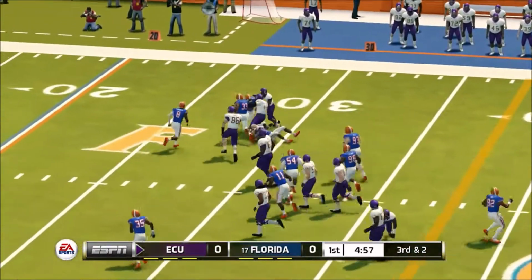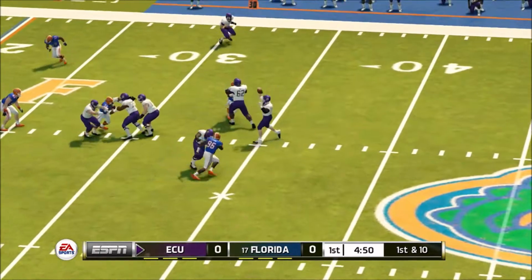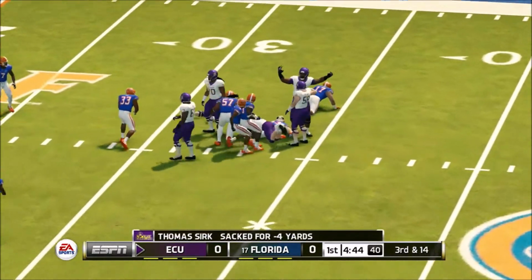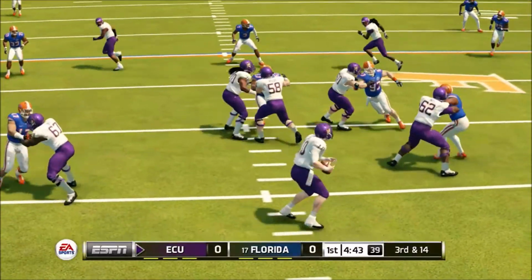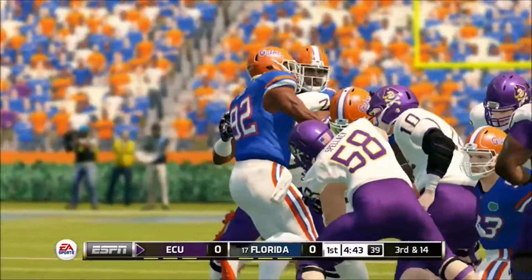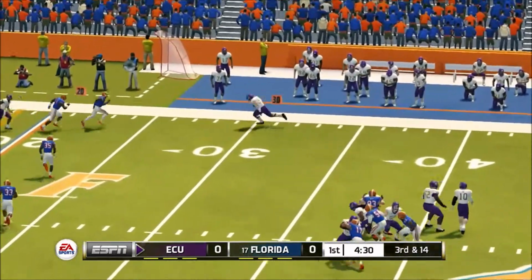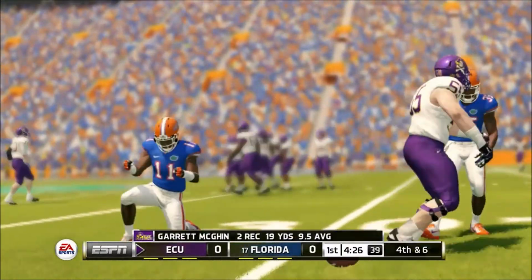He has some room. He's at the 30. A nice third down. Looking for his man, incomplete. He's scrambling. He gets sacked on the play. Complete. He's got space to work. Tackle around the 25-yard line. Wow, a long game, but still not enough for the first.